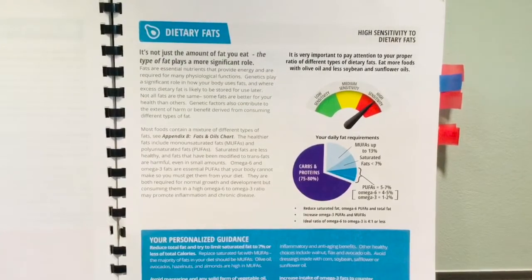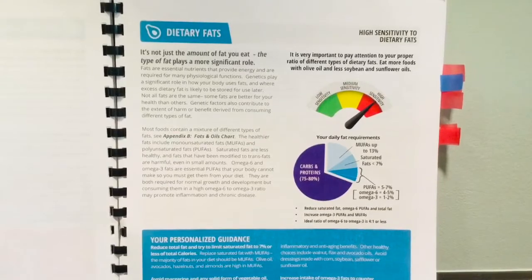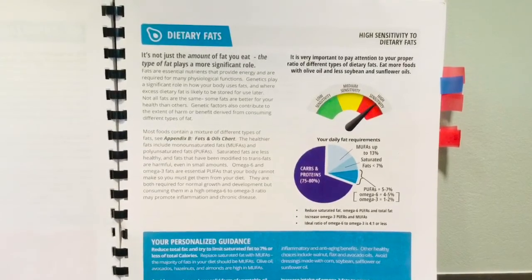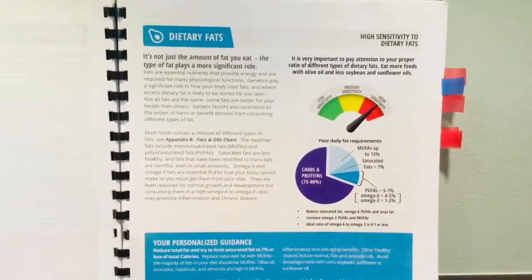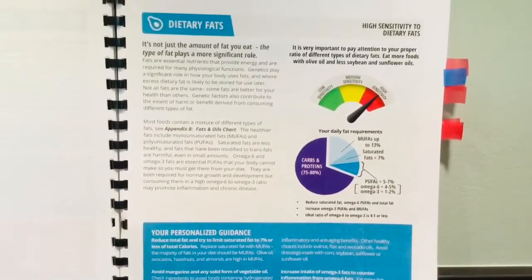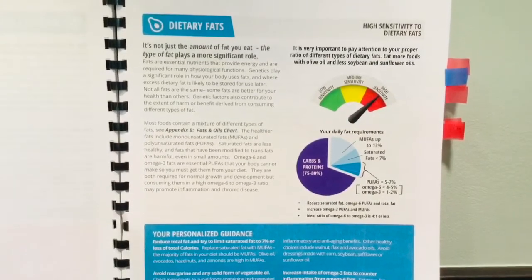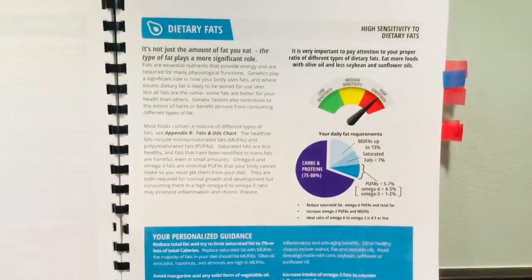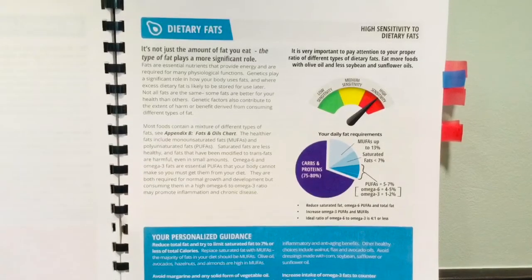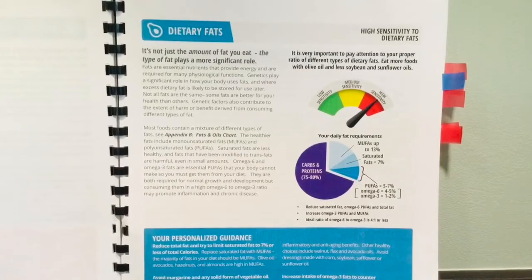Well, what does that mean? It means that my genetics are going to play a role in how my body utilizes fat and where the excess fat is likely to be stored for later. So I really want to pay particular attention to the types of fat that I eat. And if you see, it says it's very important to pay attention to the proper ratios. Eat more foods with olive oil and less soybean and safflower oils.